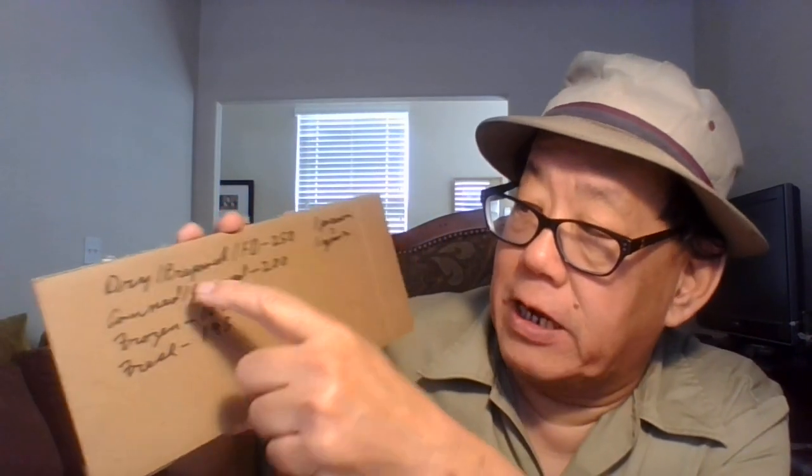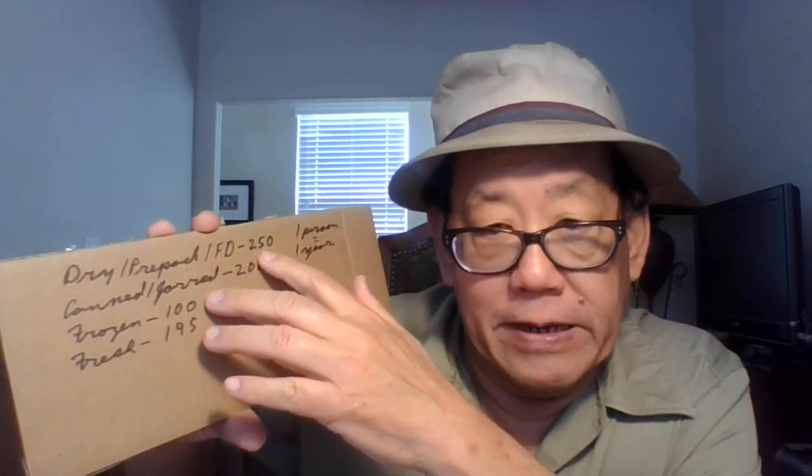Now, we already talked about bulk foods, and I will go over it again because a lot of people get confused. It's not goat food, animal food. It is food for you and the proper storage of it. We're talking about dried, pre-packed, and freeze-dried. That should be 250 pounds for one person for 1 year. This is all balanced out properly.